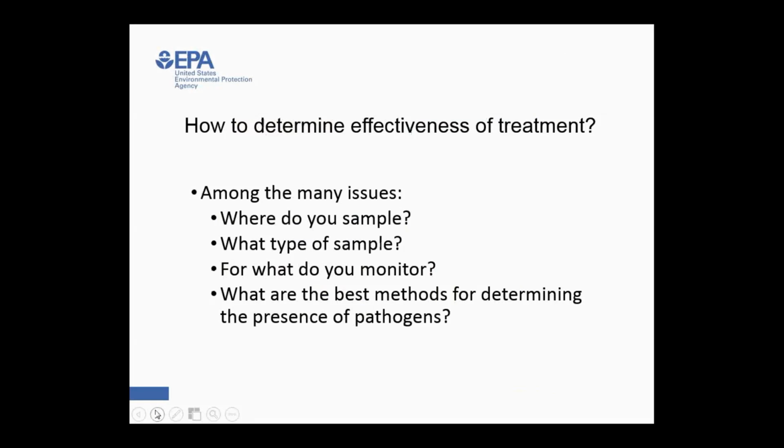In addition to all of the many other issues that you'll have to deal with if you want to install additional treatment into your building, you're also going to want to determine whether the treatment that you're applying is effective against the hazards that you've identified. My understanding is that the effectiveness of the treatment itself, if you're looking to control Legionella, is often not a requirement of the regulatory agency. But if you're paying the money and going to the trouble to put all this in, you're going to want to understand how effective it is.